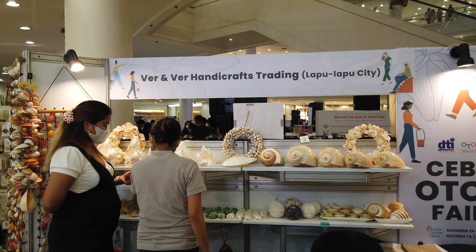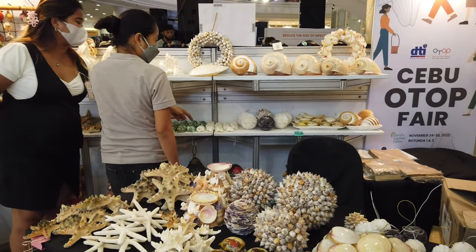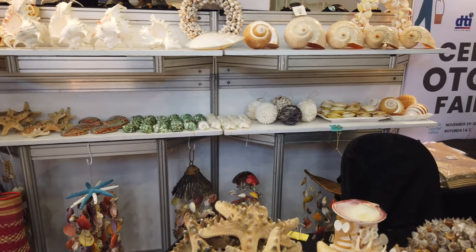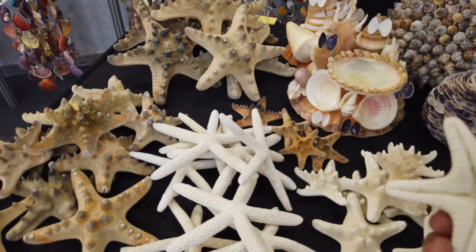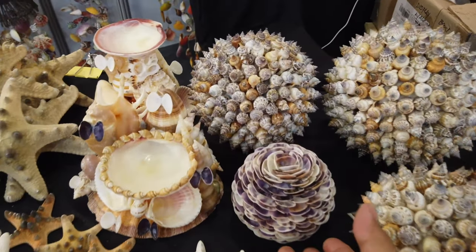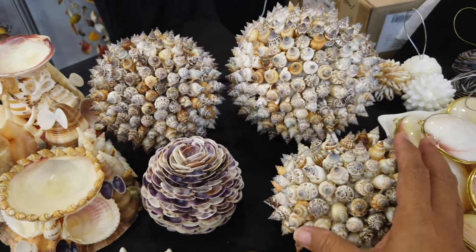This is the Burr and Burr Handicrafts Trading of Lapu-Lapu City, Mactan. So look at all the shell products that they produce. They even have dried starfish here, decoration for the bathroom. It's real starfish. And look at this, how unique this is. And even this one.